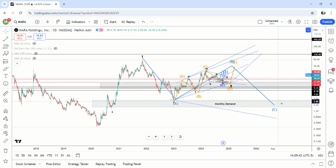Monthly demand is between 179 and 301. So I do think that this is probably going to go to 21 bucks, down to 12, and then have one more ramp up. And then that's where it's going to stall out. And then we're going to see a crash after that.